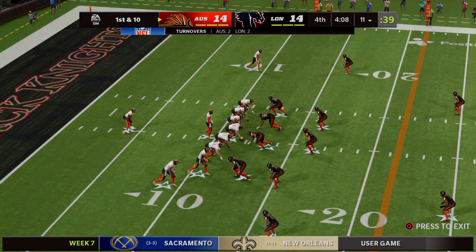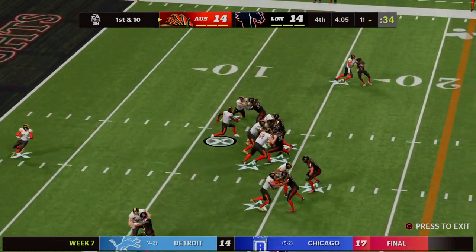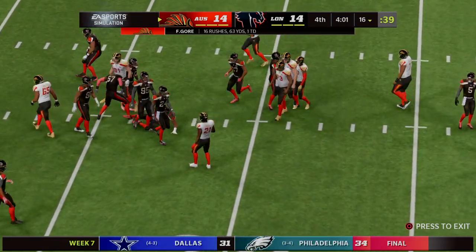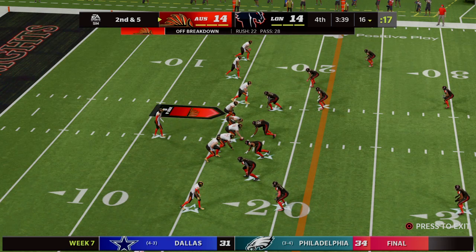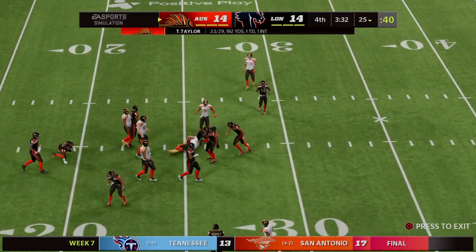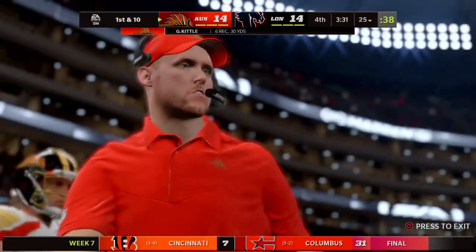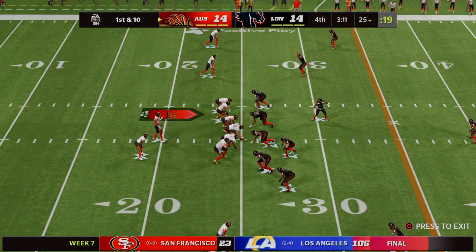Now a first and 10 at the 11. They'll try and start the drive here with Gore. 5 yards is the tally on first down. That brings up second and 5. Here's Taylor to throw. This one into the hands of Kittle, the tight end. Like so many tight ends nowadays, they have no problem at all putting him in the slot and letting him go to work, and that's a nice pitch and catch right there for a first down.